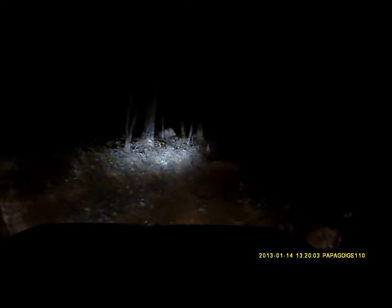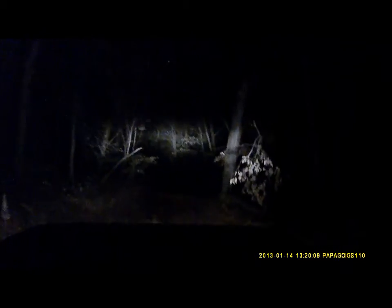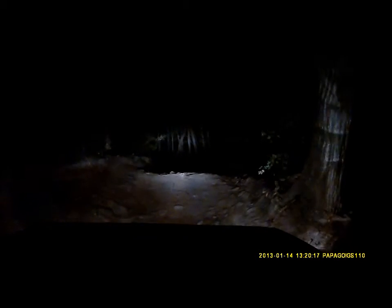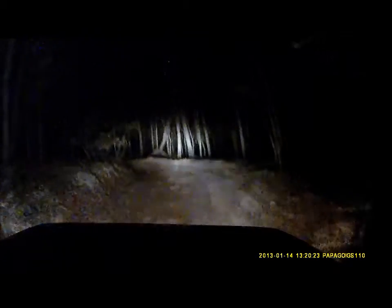What are these little cross things? Little loopy loops. Switchbacks. These are water breaks. That's a stump. Wow! There's a tree. Hi, tree. Look at the nature. We're going down. Wow, woo!